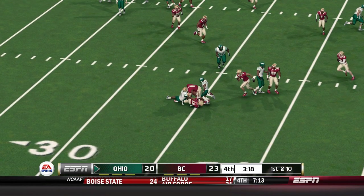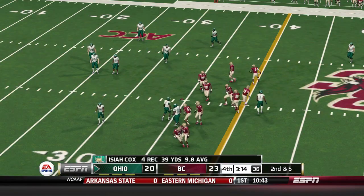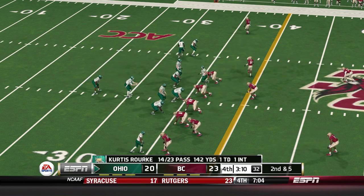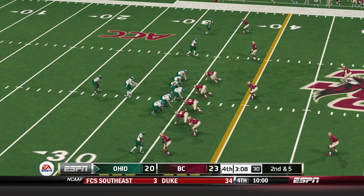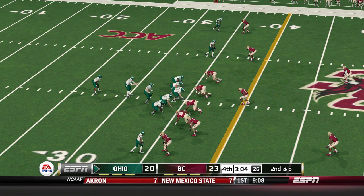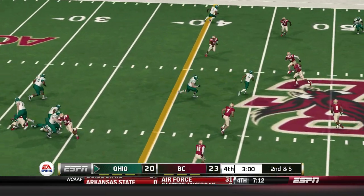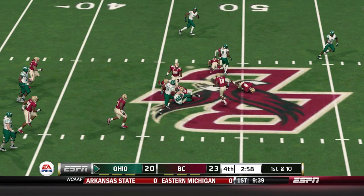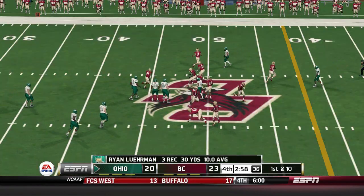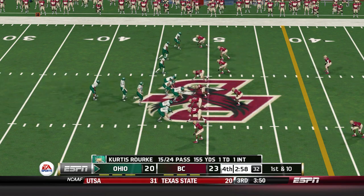Complete. He's got room. He's taken down at about the 35. Gain of six on the play. That brings him second and five. Slings it. Tackle at the 48-yard line. Makes the reception. Palmer on the tackle at the 48-yard line. First down. Less than 3 minutes in the game.